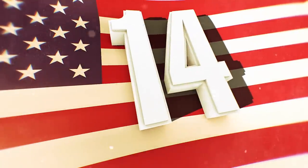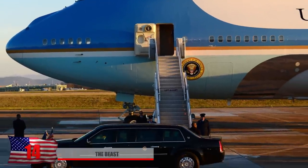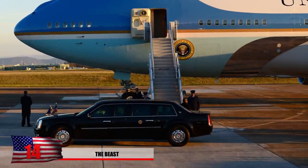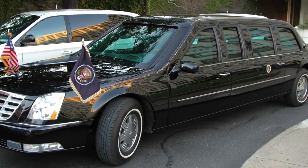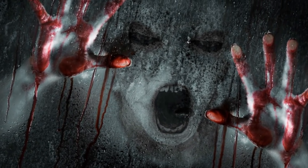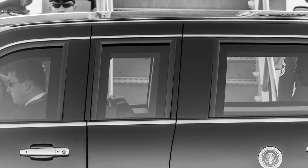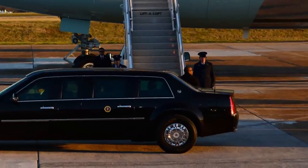Number 14. The Beast. The Prez also has an armored vehicle when he goes traveling too across the world. Don't think for a second that the leader of the free world would be caught driving around in a broken down piece of junk either. He's got a few $1.5 million armored Cadillac limousines, also known as the Beast. It doesn't get the name for nothing, folks. The limo is built with state-of-the-art mine-resistant armor technology and can fight off zombies if it had to. The windows are airtight in case of any biohazard attack. And the fuel tank is specifically designed not to explode if it takes a direct hit. Don't get us started about what they might keep in the trunk either.